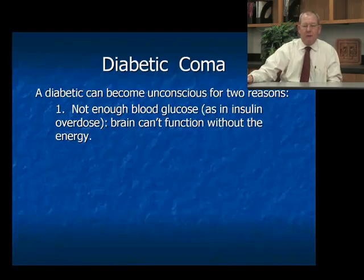Let's talk about diabetic comas. There's two ways a diabetic can end up in a coma. The first one is there's not enough blood glucose for the brain to function. Now, how could that happen? Well, we know what insulin does. Insulin drives the glucose molecule into the cell is what it does. So if the diabetic gave too much insulin, it would drive too much of the blood glucose into the cells, and there would not be enough glucose in the bloodstream to help the brain function. And that would make the person, first, act confused, and then second, could end up in a coma.